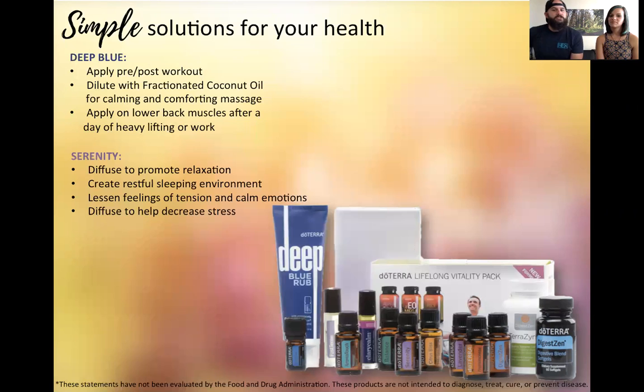Lessen feelings of tension, and it helps calm the emotions. And you can also diffuse to help decrease stress. Yeah, it's not just a sleepy time oil. It definitely is formulated for that. But whenever you are experiencing a lot of anxious feelings, a lot of stress, as we know, our body's in such a crazy state that getting it back, calming down is the goal.